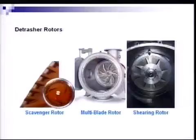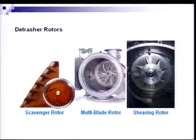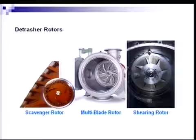Here are the detrasher rotors that are fairly typical. We spoke recently of the module that is added onto the side of the pulper tub and does internal recirculation around the pulper tub only, without accepting downstream. That's what's known as a scavenger design, or a scavenger type. This rotor works by centrifugal action, so that the pulp is thrown across this slot. You can see a blow up here of the slot, this annulus that is all the way around the circumference of this rotor.